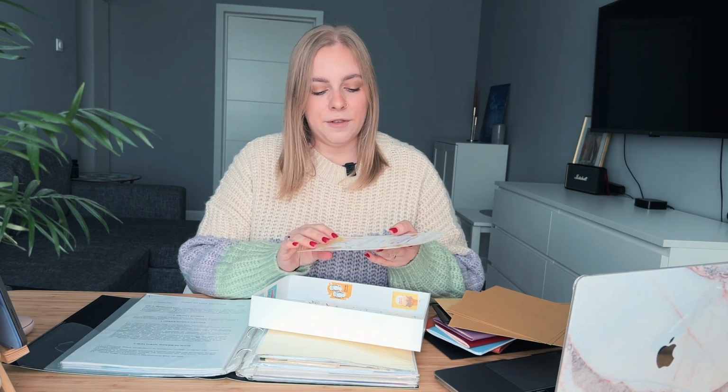This is the certificate from my dental clinic, which they gave me because I was really brave to go through all our dental stuff. To be honest, they usually give this only for kids.